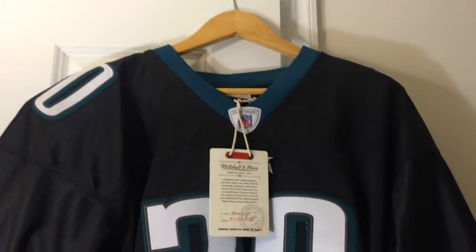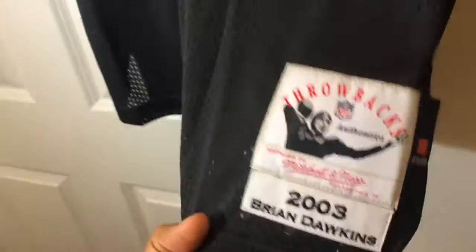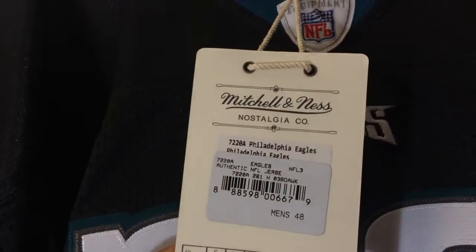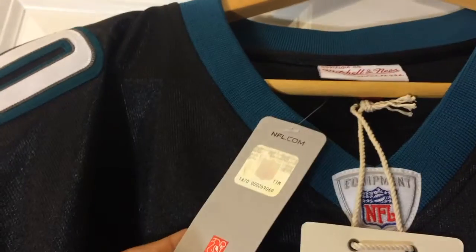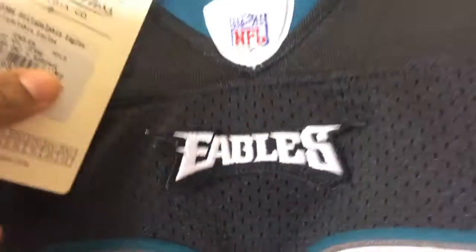Alright, so here we have it outside of the bag. Just as pretty as can be. The jock tag, 03 was a good year for the birds. Inside, whatever that is. Top says 48, made in China. NFL reflective holographic sticker. Actually, let's take a look at the back real quick.